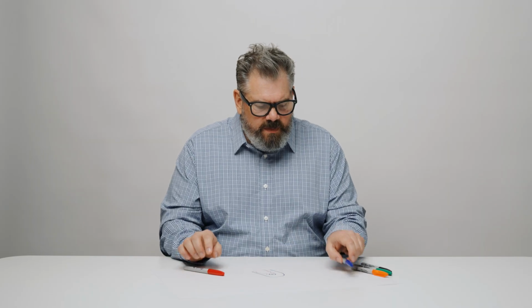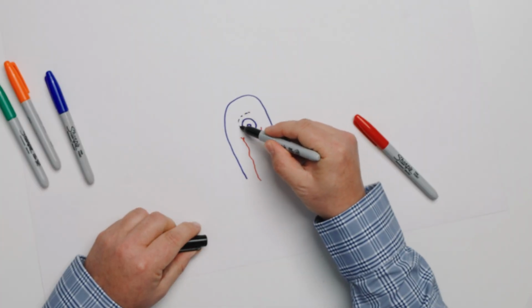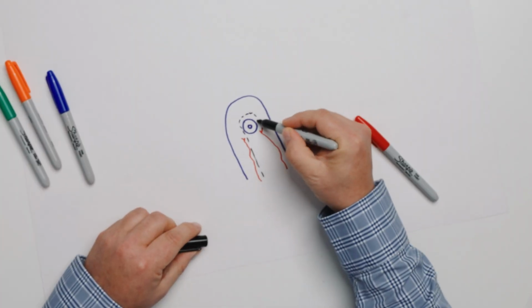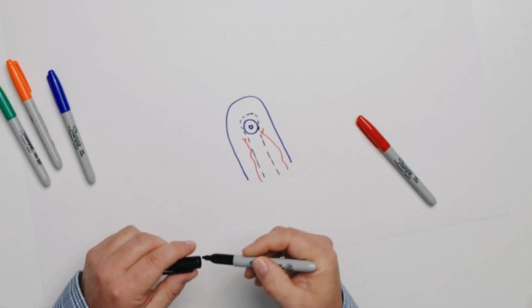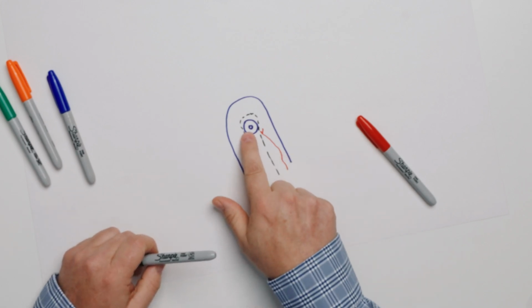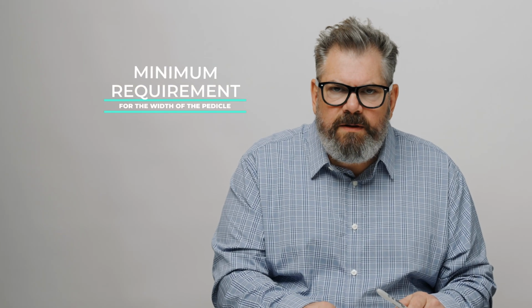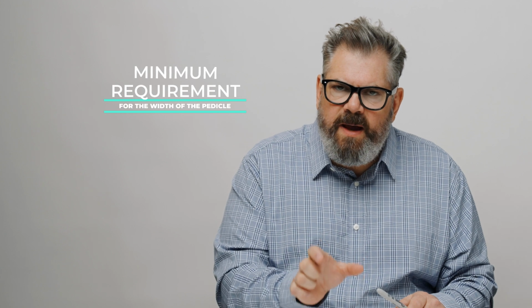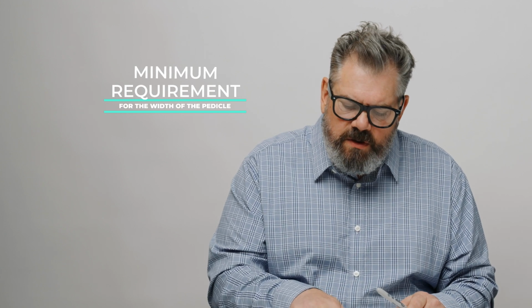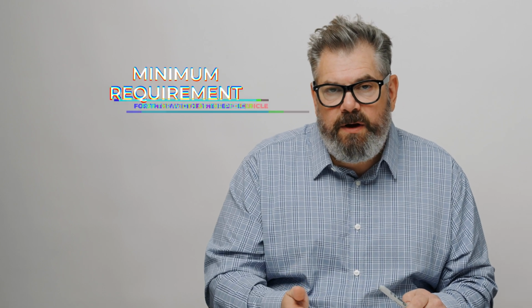If we're too zealous and try to make the breast as small as we can, and we use a very small pedicle, then what can happen is we miss those blood vessels that are going to the nipple and the areola, and the nipple and the areola would die. So there is a minimum requirement for the width of the pedicle in order to ensure that we capture those blood vessels so we keep the nipple and the areola alive.